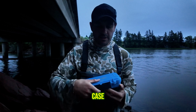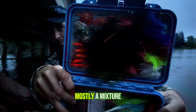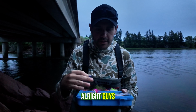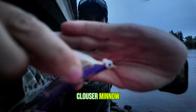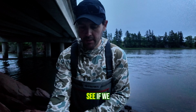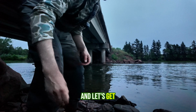Heck yeah. Let's pull out the old fly case. And here we have a little assortment of flies, mostly a mixture of char flies and striper flies. Yes, I do a little bit of char fishing whenever I am working up north. All right, guys, I think we're gonna start with this fly right here, which is the Clouser minnow. Just putting a clinch knot at the end of this fly. Don't use your teeth like I did. All right, guys, let's get set up here and get casting. See if we can get our first one this morning. I'll set you guys down here and let's get in the water.